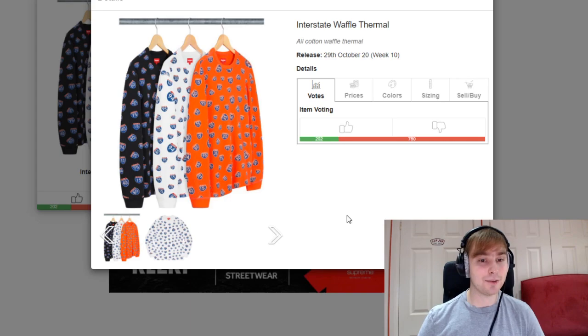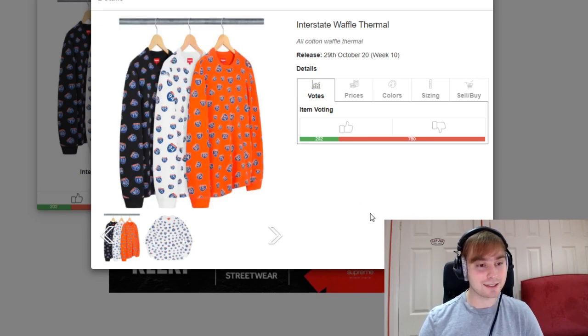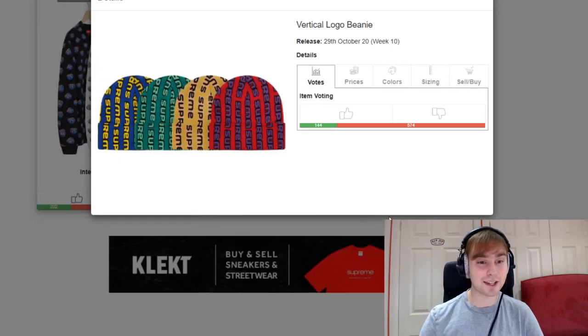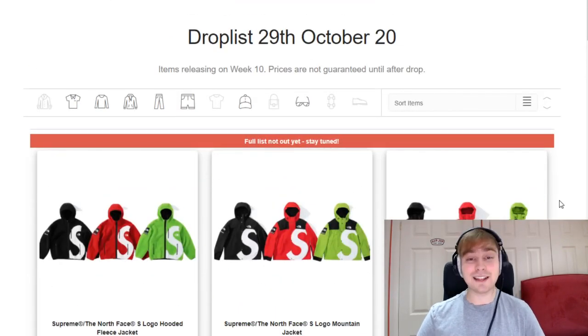We then have the Interstate Waffle Thermal. There's a Waffle Thermal piece that I actually liked from a couple of seasons ago, but this doesn't come close personally to that one. So yeah, we move on to the last piece, which is the vertical logo beanie. Yeah, no. So we can go back to the top of the list now, and that is going to cover it in the end.